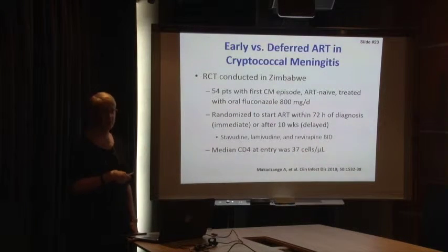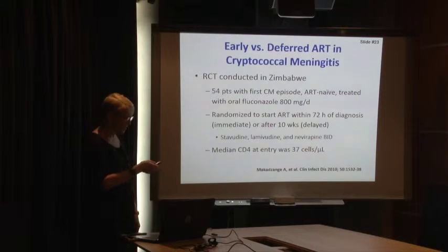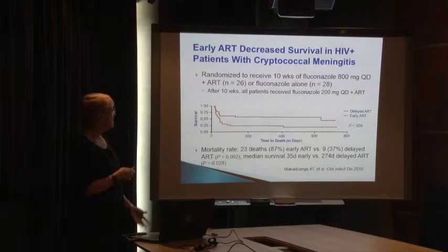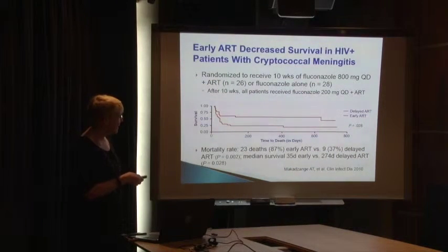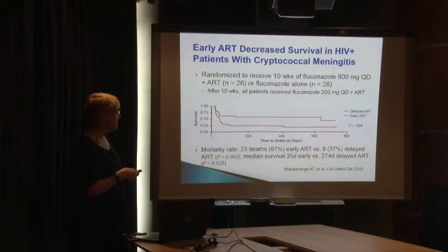So these were all patients with serious cryptococcal disease, advanced immunosuppression, and what people would consider today to be receiving suboptimal therapy for their cryptococcal meningitis and probably suboptimal antiretroviral therapy. So the findings from this trial need to be considered within the context of those issues. But be that as it may, patients who had early initiation of antiretroviral therapy actually had a much higher mortality than patients who had therapy deferred until they completed consolidation phase for their cryptococcal meningitis.